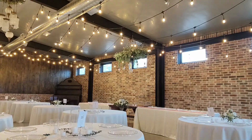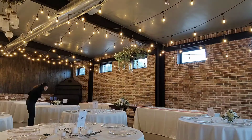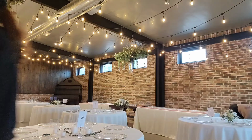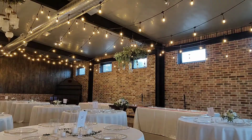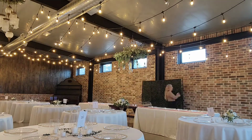Hannah had some spare time, so she helped me put the charger plates out, which was a significantly helpful thing to do because it is very time consuming with the place settings. And I had some more girls who came to help with the silverware, and I just put out a display to show what it should look like so we can copy and paste it.